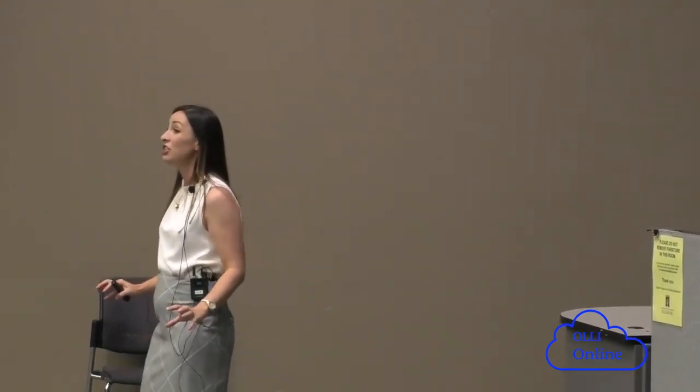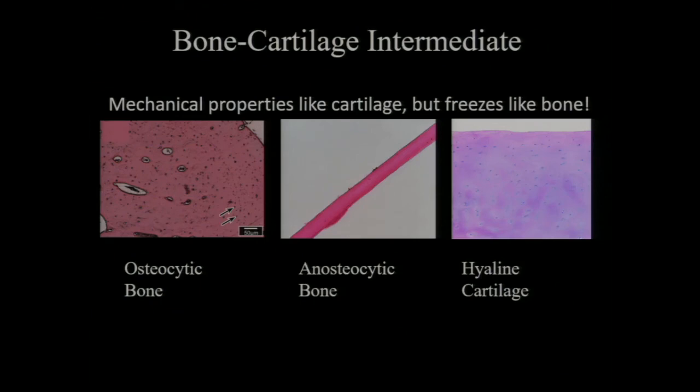So what that allowed us to do is go, wow, we have this opportunity to basically test any fish on the planet, even if it was frozen, even if it was frozen and thawed. If we found something interesting in a market, we could pick it up, and it would perform exactly the same, which opens up all of this opportunity to potentially test this fish bone. Our anosteocytic fish bone here, mechanically, was very interesting. The performance when you compare it to bone is basically like hyaline cartilage, which is most of the cartilage in your body. It's very flexible, but it freezes like osteocytic bone. So you can freeze cow bone for indefinite periods of time and take it back out, and it performs mechanically beautifully.